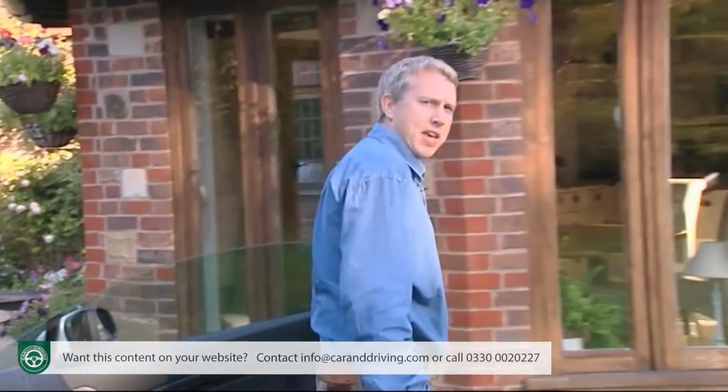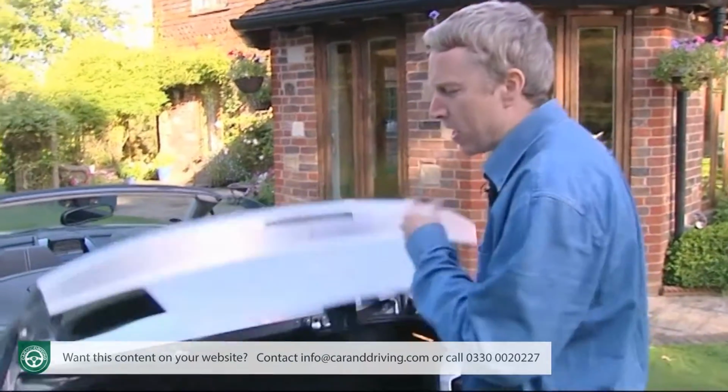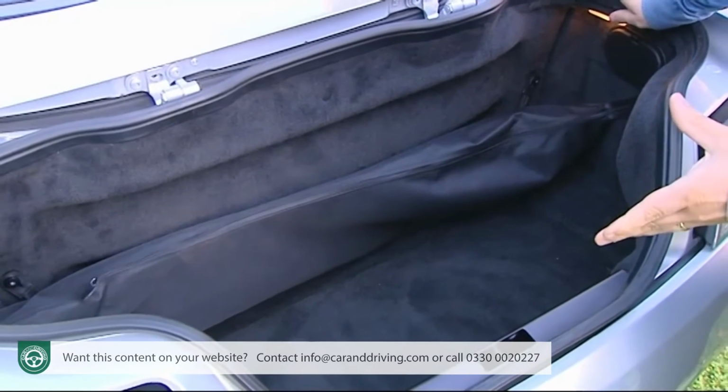Out back, the 300-litre boot that you get in the Coupe model is big enough for 2 sets of golf clubs, and significantly bigger than some rivals. But if, as I have here, you opt for the Roadster convertible, then capacity falls quite substantially to 144 litres.